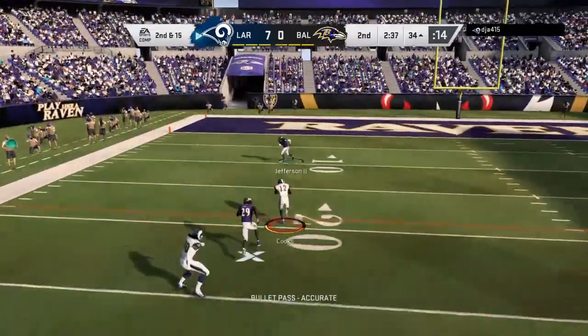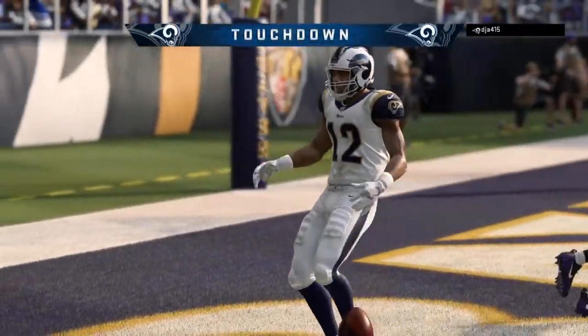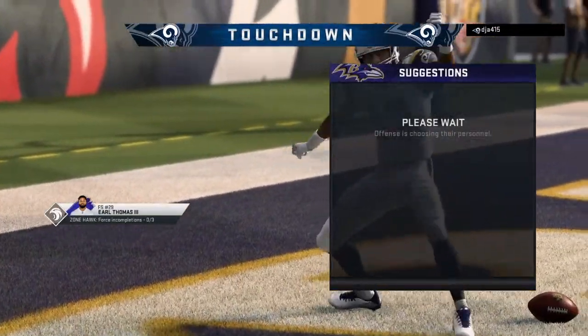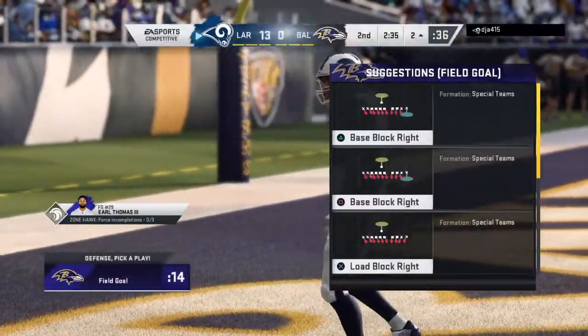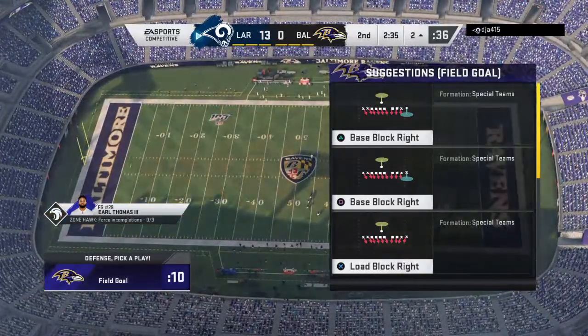Out of the gun, Goff. It's caught left side by Cooks. Touchdown, L.A. Brandon Cooks, 34 yards. And the Rams tack on to their advantage.